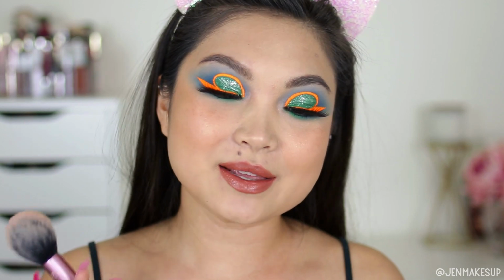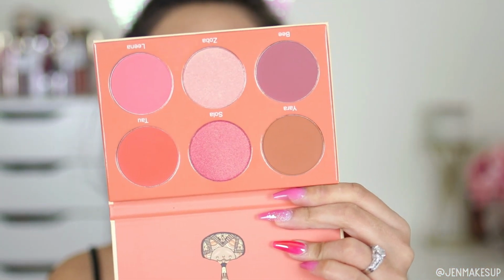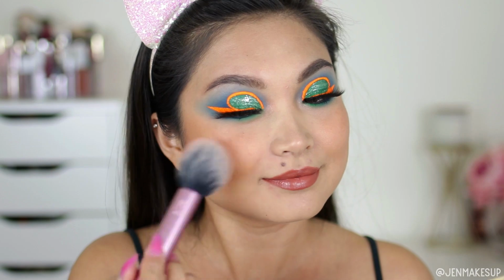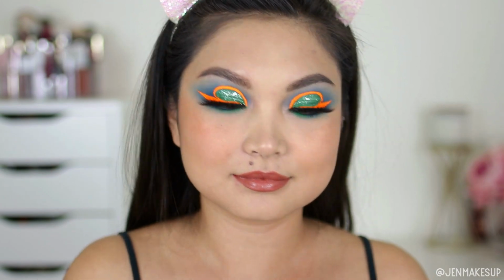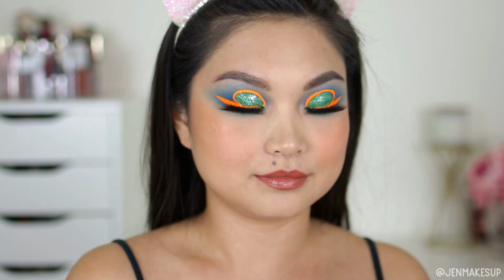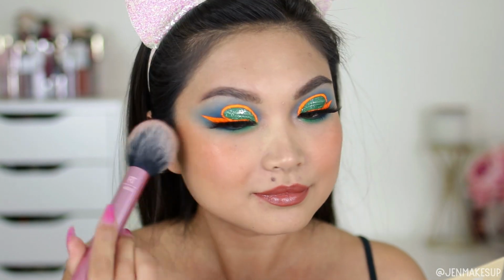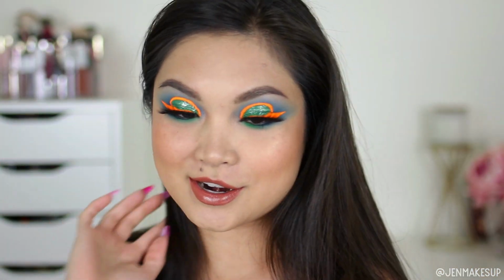Okay, so now that my lips are on, I do feel like I need a little more color on the cheeks. So I'm going to use this Saharan Blush 2 palette from Juvia's. I'm going to take the oranges shade there and just tap a little bit more on my cheeks just to give myself a little more color. So I do feel like that is much better.